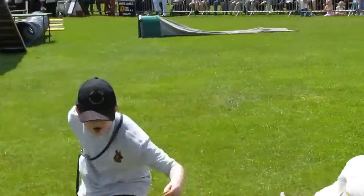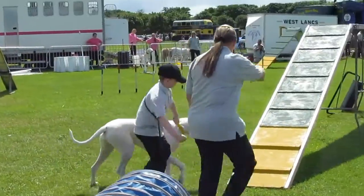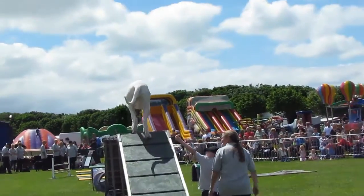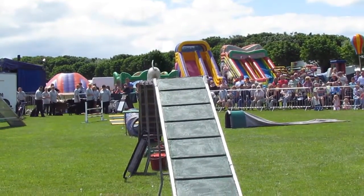It's falling. There we go. We've all got to learn. We've all got to start somewhere. He's 7 years of age, and this is a great day. Don't forget, Luna is totally, totally deaf. Only works on vibrations it picks up, and also hand signals as well.